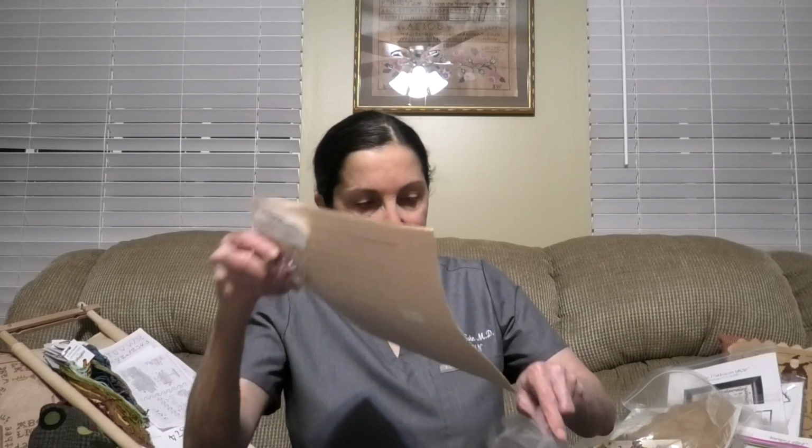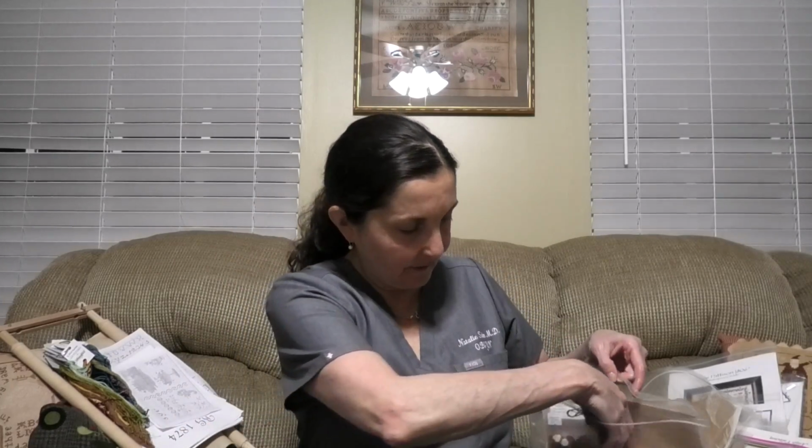I'm going to keep this thread out, keep this out. I don't know if I'm ever going to do this. I don't know what I was thinking. It's really neat. It's very pretty. It's from Just Another Button Company. This actually came out really nice. I'm going to keep this out. I don't have the fabric for it, so I don't know why it's in here.